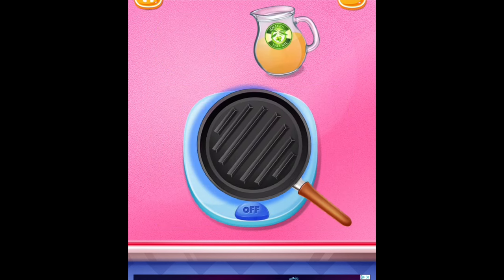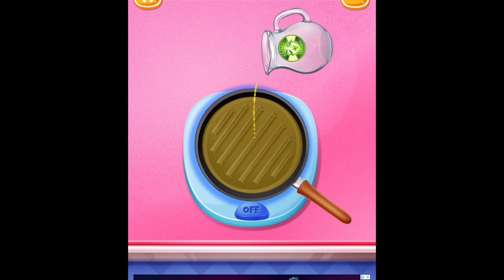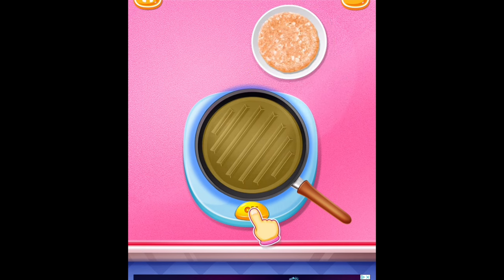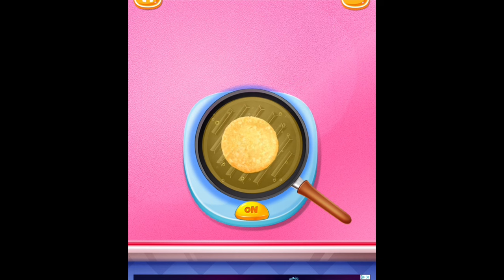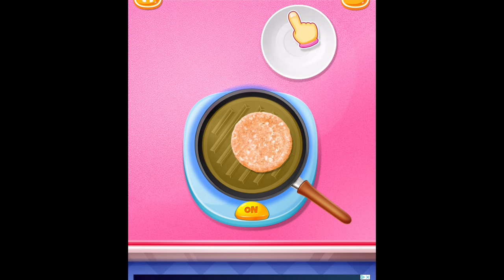Okay, so now we got our hob and our frying pan and we're gonna pour our oil. I don't get why it's in a jug. Why can't we just use a normal bottle? Anyways, let's put that patty in and I hope it gets looking better. Oh, that already looks better. Okay, other side. Let's put it on our plate and I'm assuming we're doing another one now.